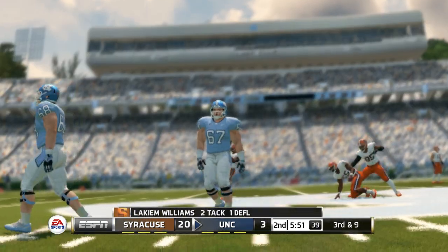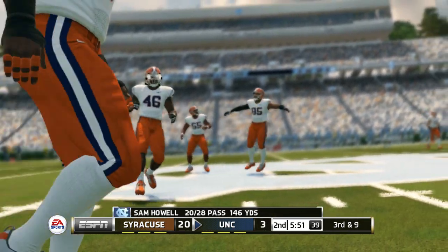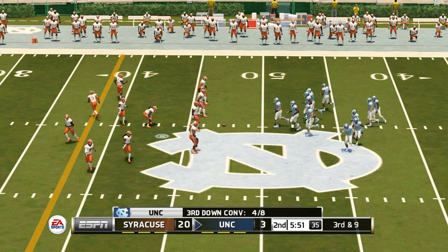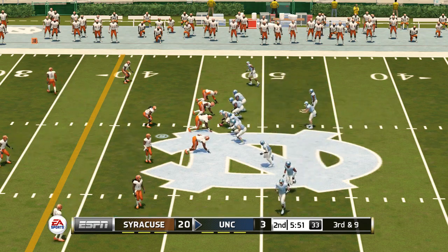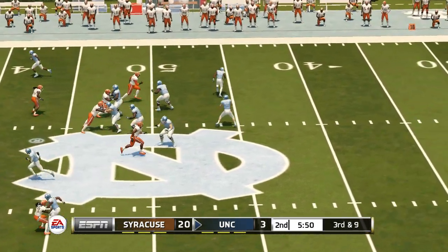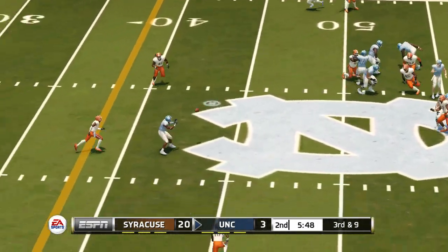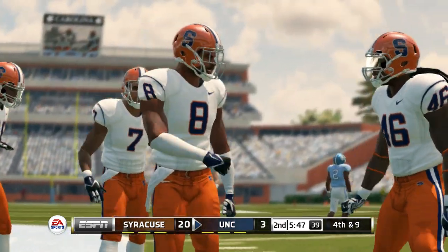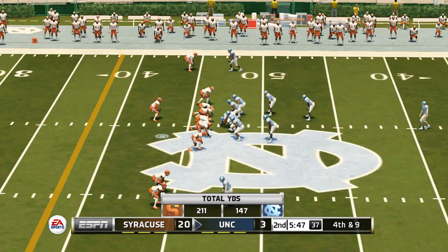Almost picked off. Nice job getting a hand on that one. Yeah, really good heads-up play there to get a hand on the football by the defense. They've looked good so far on third down in this drive. Let's see what happens here. Quick strike, and he drops it. Nuisance intended to see the play. That'll bring up fourth and nine.